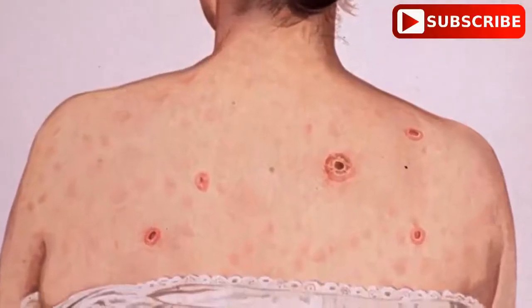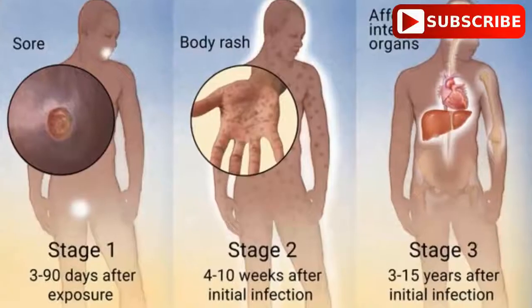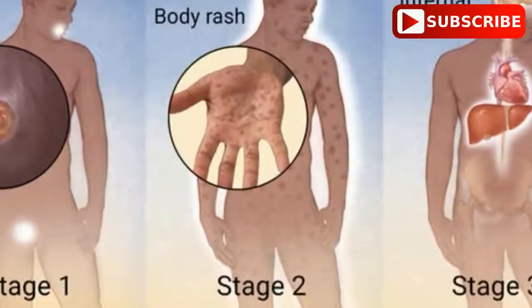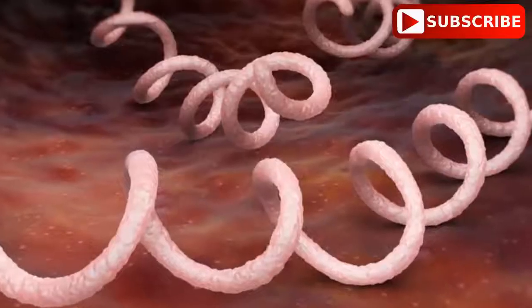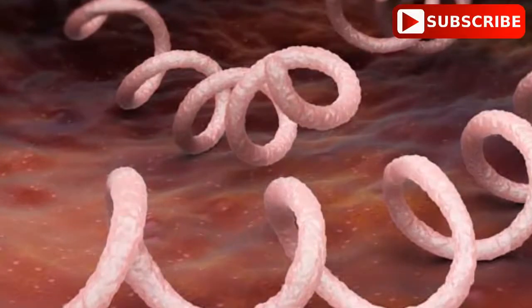Syphilis is easily curable with antibiotics in the early stages. If you get treatment late, it will still cure the infection and stop future damage to your body. But the damage that late-stage syphilis has already caused can't be changed or healed. The complications from late-stage syphilis can happen 10 to 20 years after you first get infected.